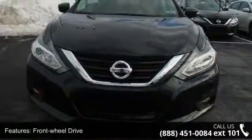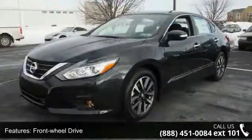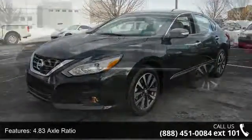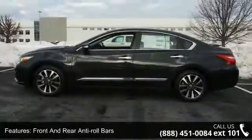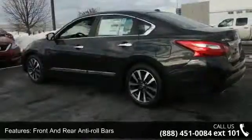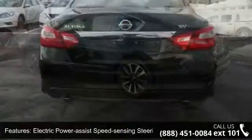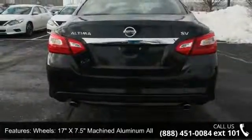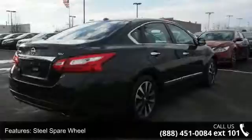Some of the top features included with this vehicle are front-wheel drive, 4.83 axle ratio, front and rear anti-roll bars, electric power assist speed-sensing steering, wheels, 17 inches x 7.5 machine aluminum alloy, steel spare wheel, clear coat paint, chrome side windows trim and black front windshield trim, light tinted glass, and trunk rear cargo access.